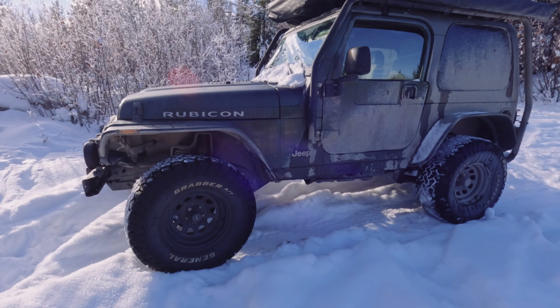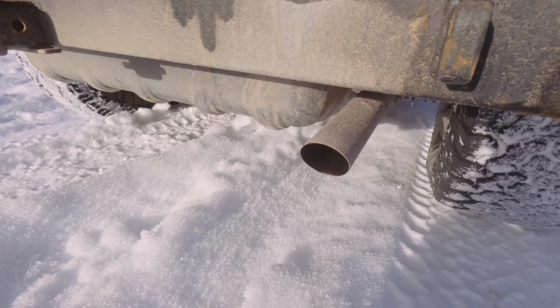Oh yeah, another thing that I've noticed on my Jeep, it's kind of a strange thing to be happening, but my exhaust squeaks. I don't know why. Maybe it's my muffler bearings. If I kick the exhaust pipe, it kind of goes away though.